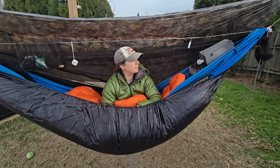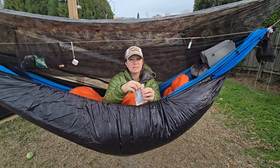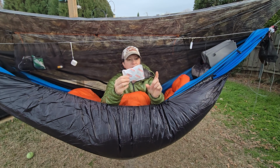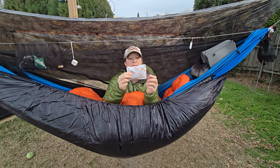One of the other things I talked about last night that was great was this Hot Hands Super Warmer. And this is how big that thing is compared to the little Hot Hands ones that are for your gloves or feet, which are about this big.